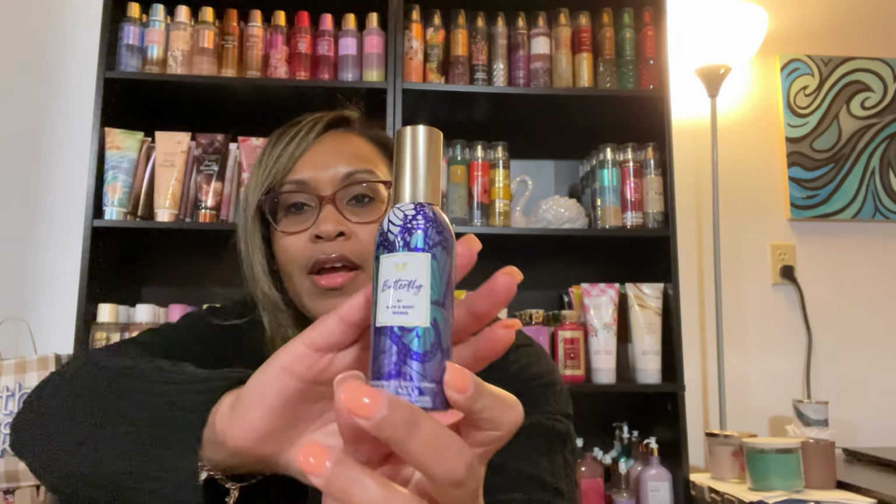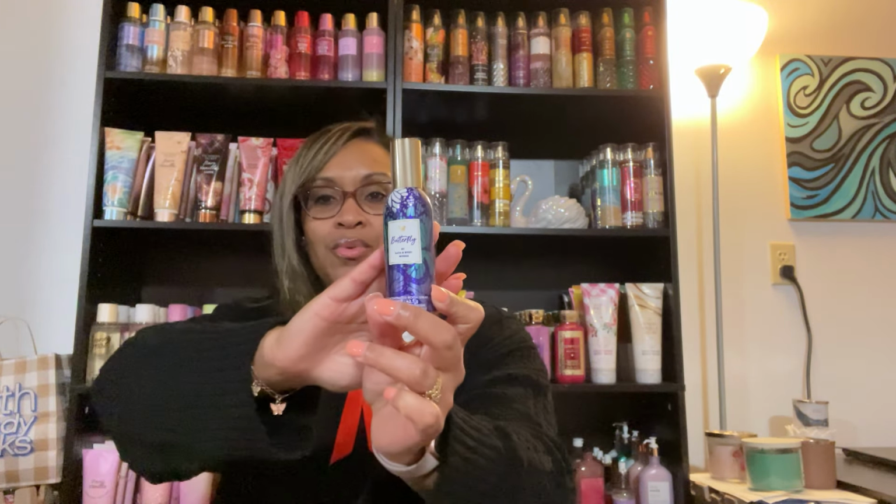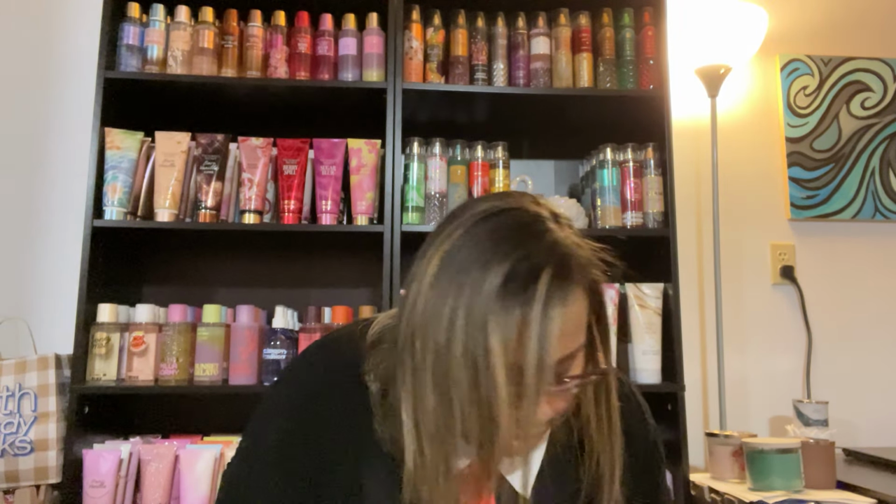And it was butterfly. Yes. Look at this cute packaging, right, y'all? I love the new packaging on butterfly. Yes. And then, of course, I had to get me some candles. So these candles, they're pretty much repeats. I've showed you guys these candles.